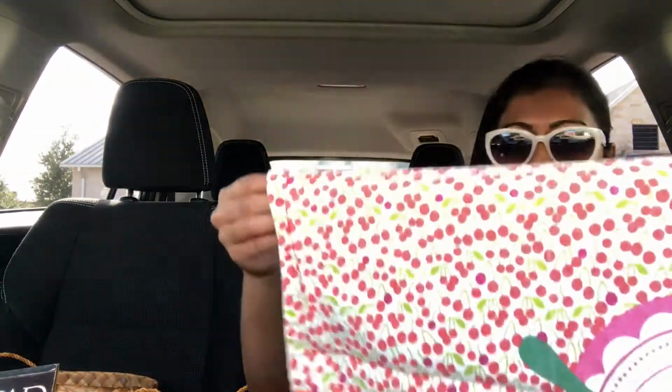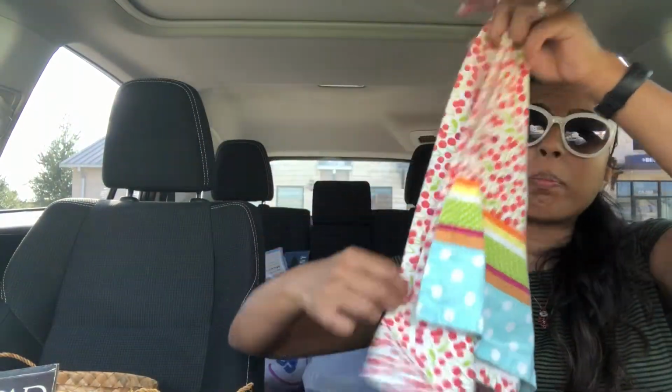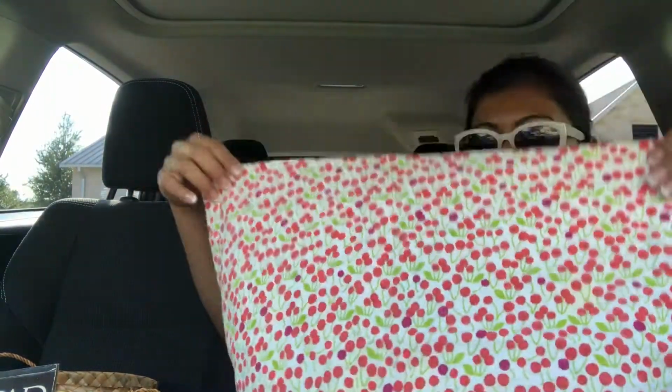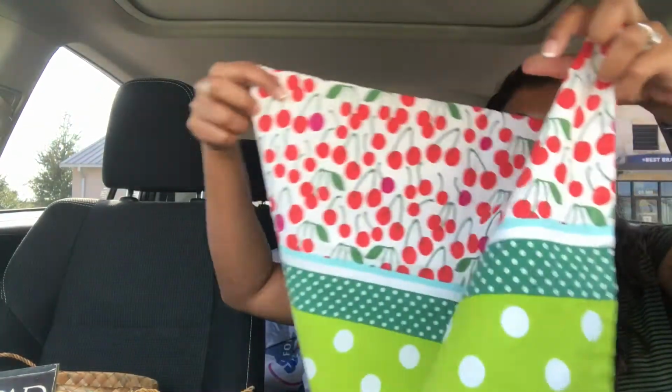This is a kitchen towel, and it says Save Co France. I don't really know that brand, but this was the kitchen towel. The print was nice and bright, and when I display it in my kitchen, it'll be eye-catching. This is a Safeco en Provence, and it's very similar to the other one, but I think the colors are brighter on this one, so I got both of those.